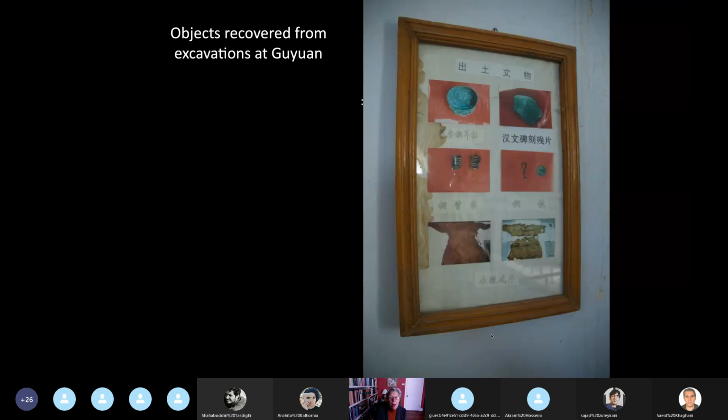But the objects found in and around the tomb show that he was a high-ranking Mongol prince. So in the tomb when I was there in 2013 there were these photographs on the walls.